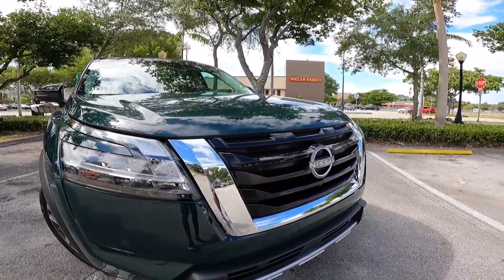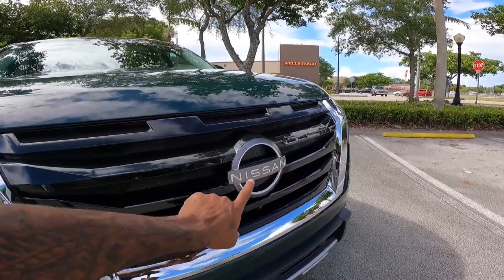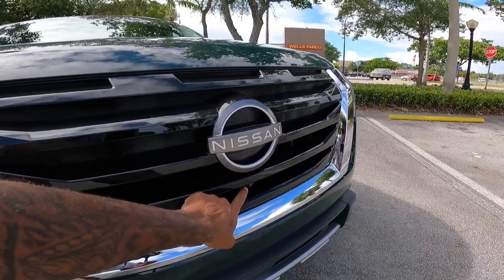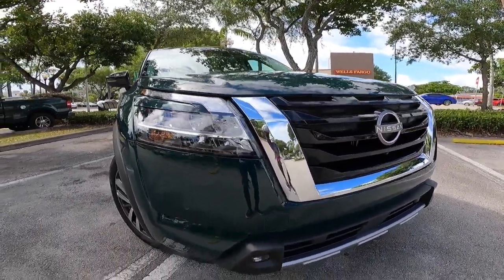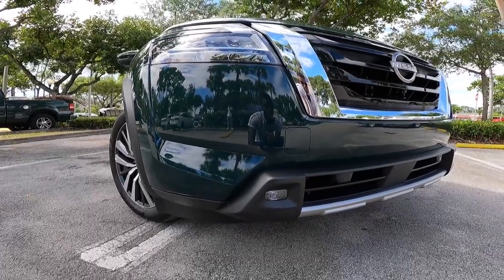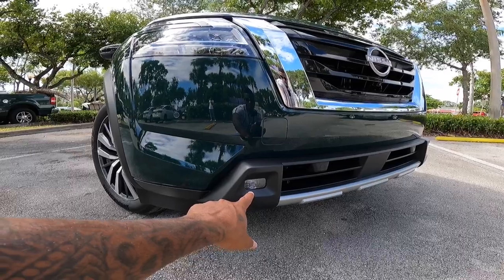As you guys can see, very large V-motion grille. It does have this gloss black finish to the actual grille here. There's the new Nissan emblem, also with this front-facing camera. Since my model is a Platinum model, it does have some nicer features compared to other Pathfinders in the lineup here.